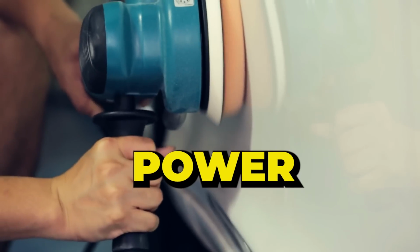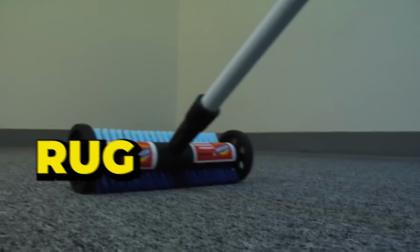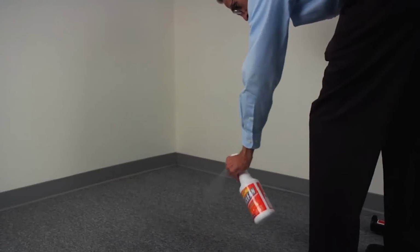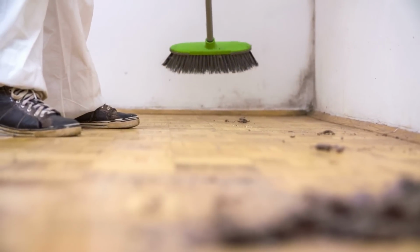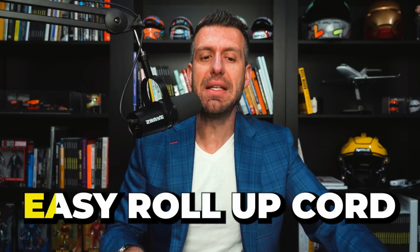Not only that, it has a power polisher, so you can polish any hard surface. It has an upright cleaner, making it super easy for you to move around the house. It also has a rug renovator, so that you can actually keep your carpet looking new for longer. But wait, there's more. There's no other appliance that is as versatile or gives you so many different options. This also has a floor duster buffer. It also has a shoulder portable hose that you can use. You can pull it out and you can get hard to reach places. It has a touch toe control, making it easy to turn off and on. It has a tool cabinet. It has different pockets for you to manage other cleaning supplies. It has a safety switch, and it even has an easy roll-up cord.